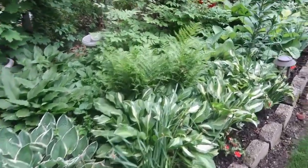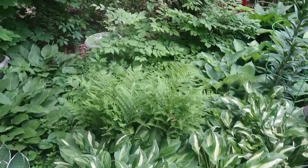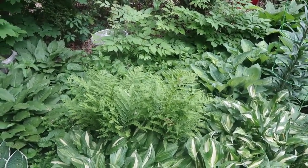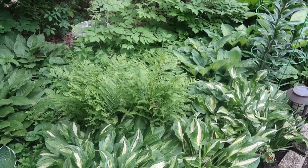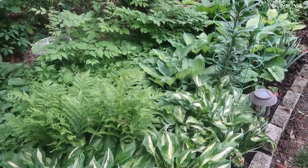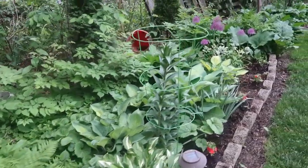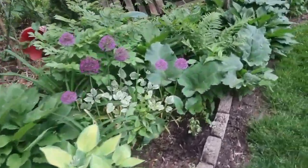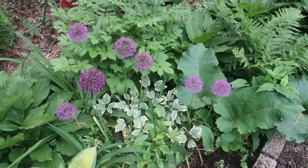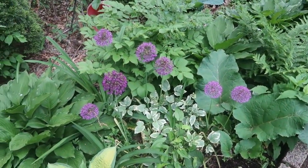I also have in this bed fern. That's lady fern, which I got from my mommy's garden. And other things are growing here as well. And yes, here are the beautiful purple sensation alliums.